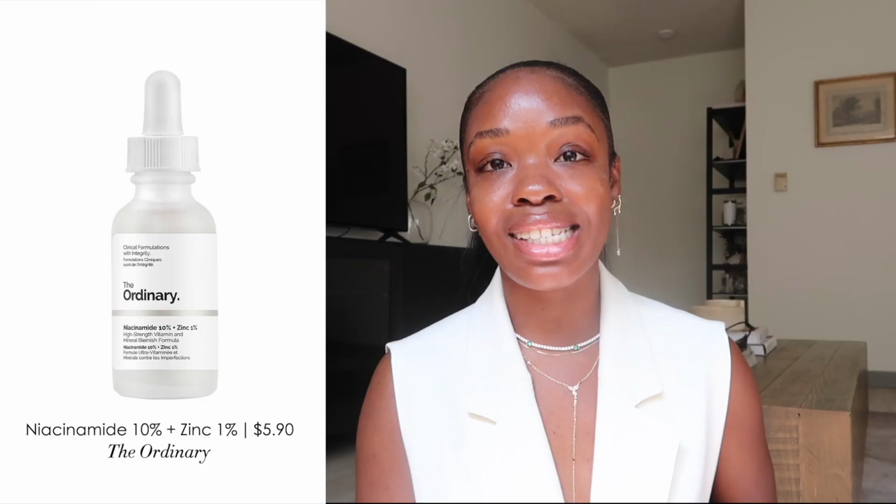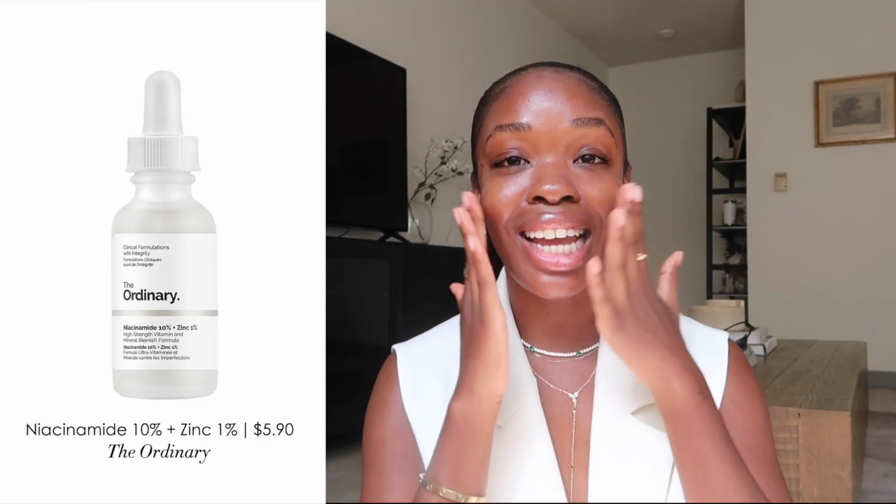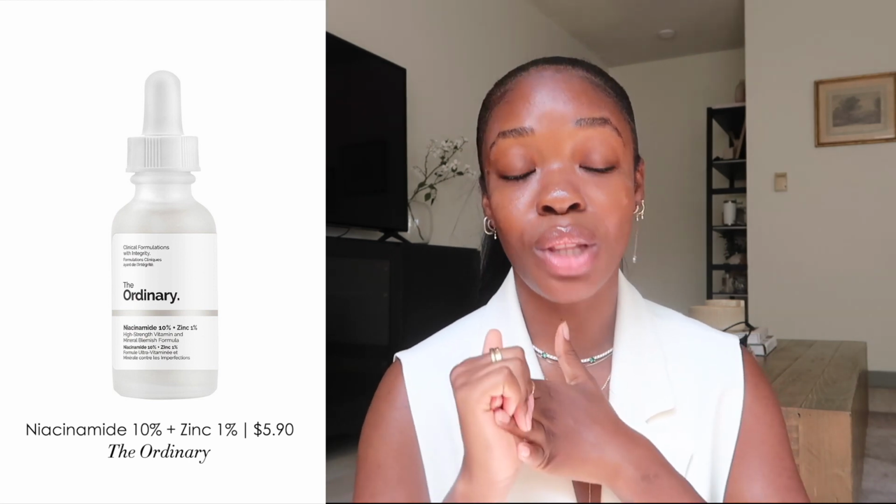First one, relieve inflammation. What I love for that is niacinamide. A great product for relieving inflammation, really good at tightening up your pores, good at controlling oil. You don't need witch hazel, get you some niacinamide. Next thing, tightening up your pores. Again, niacinamide is great for that.